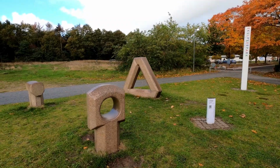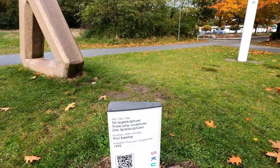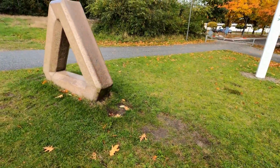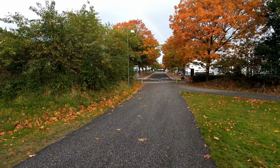We'll carry on with the park talk in a second. Next batch of monuments just here. So this is this one, the 3-plate. And the reason why I've stopped here is in a straight line just down there, where you've got all those lovely trees.